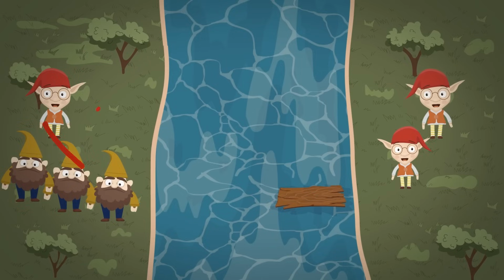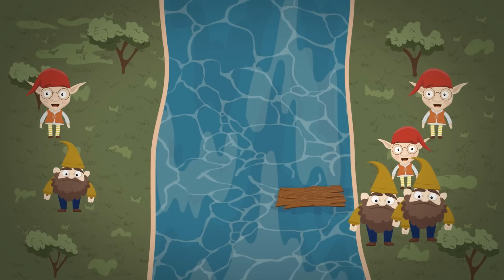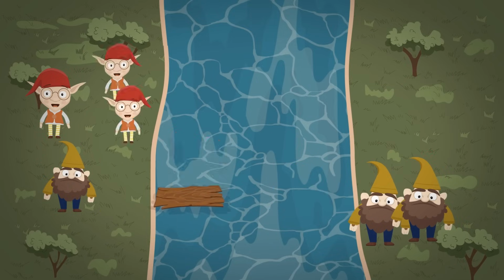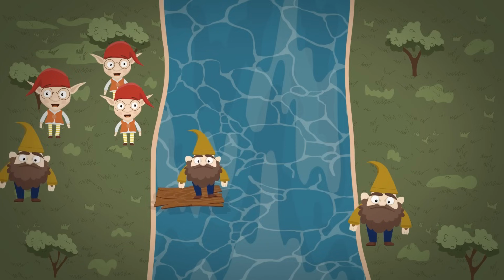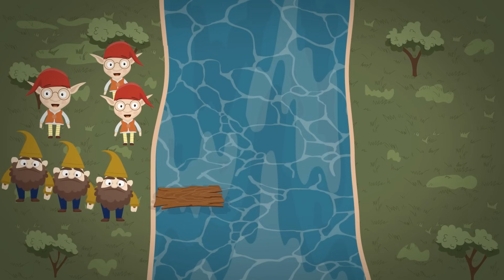Now, 2 gnomes can't cross the lake. An elf and a gnome can't go either. So, the 2 remaining elves go to the other shore together. None of them can now return since there are 2 gnomes left on that shore. So, a gnome will return to pick up one of his buddies. Then another gnome will go to pick up the last gnome. But it's not the only solution.